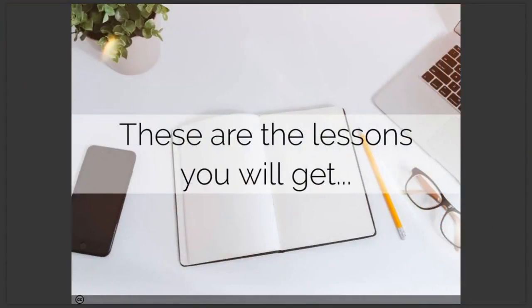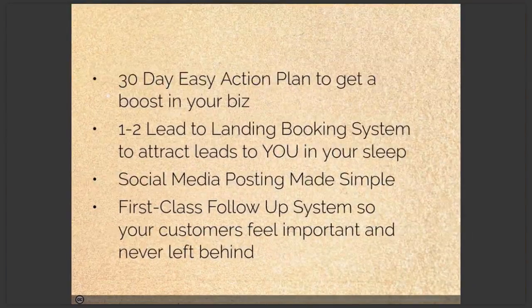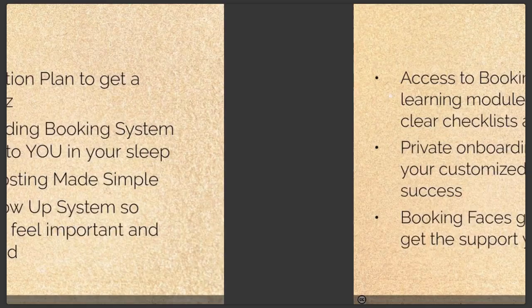And these are the lessons you're going to get. You're going to get a 30-day easy action plan to get a boost in your business. You're going to get a lead to landing booking system that's going to attract leads to you while you're sleeping. We're going to talk about social media posting and make it simple. We're going to set up a first-class follow-up system so that your customers feel important and never left behind. And it's totally automated, by the way, so that you don't have to worry about forgetting to contact that person.